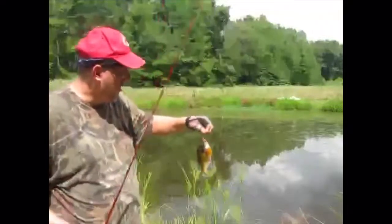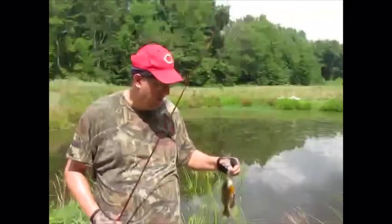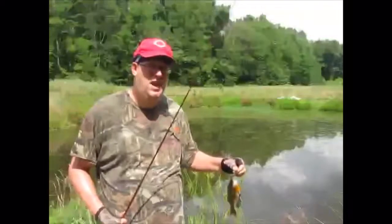So remember, even when you're fishing these little farm ponds or these little ponds you find back in the woods or whatever, remember that ponds have points too.